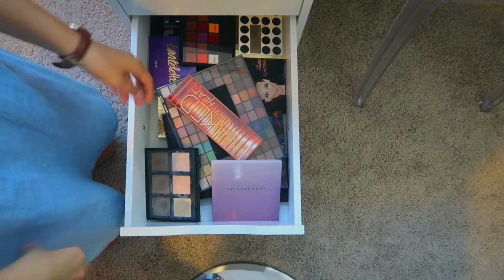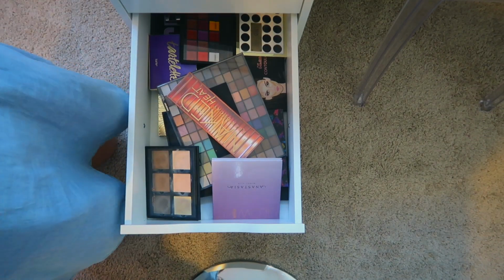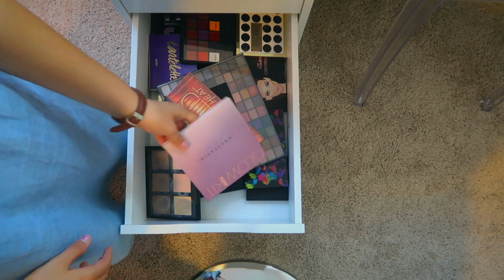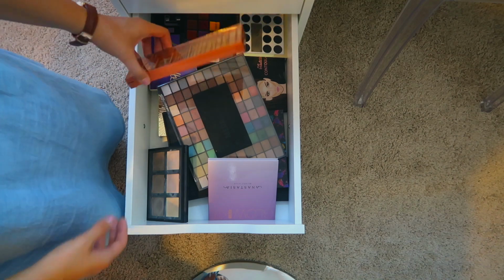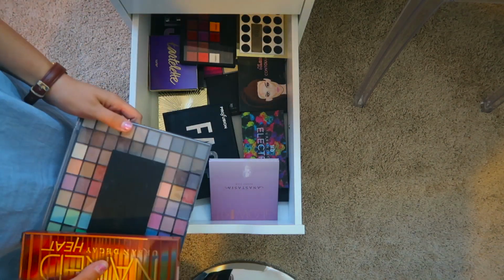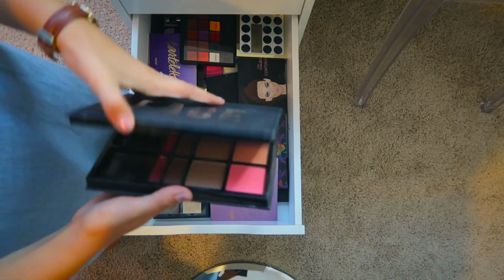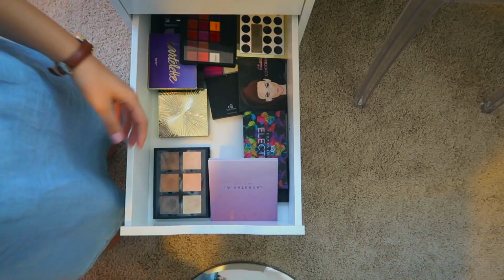This next drawer is my absolute favorite drawer. It's my palette drawer. It is not organized because I don't really know the best way to organize it, but they're just all kind of in here. I have the Anastasia Glow Kit, Anastasia Contour Kit, Urban Decay Naked Heat. I have this huge colorful palette from Simple Pleasures. I have the Profusion face palette, which I actually really like. It's like got face products over here and eye products over here.